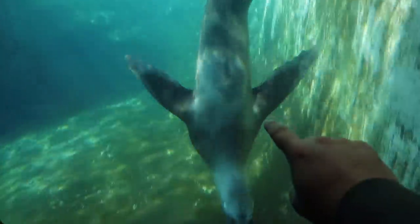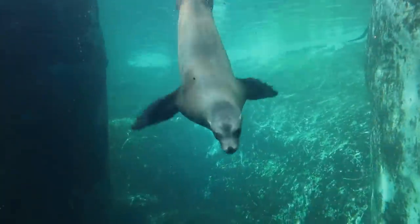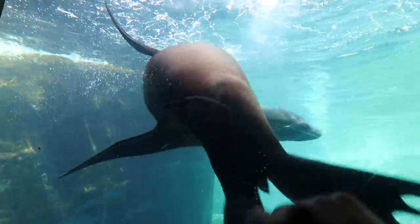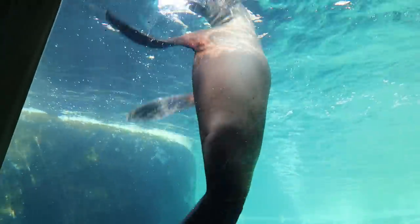Oh, he's playing. Where are you going? Where are you going? You crazy sea lion. He's having a blast. Oh my goodness. So much fun. Hey, buddy. Oh no! He's gonna bite me!